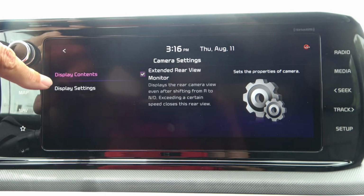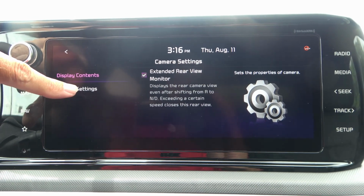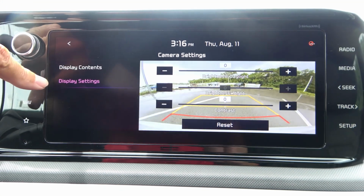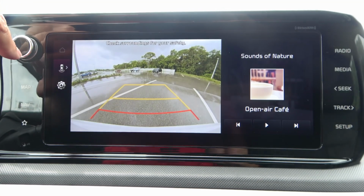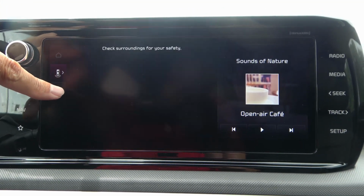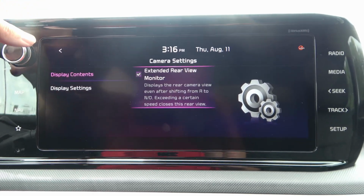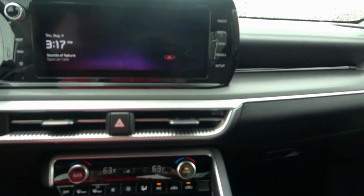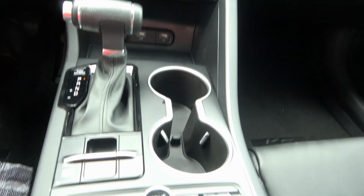The only options that we have is the display contents, extended rear view monitor and display settings. Now let's go back in here, and that's the only options that we have, nothing else. Okay, put it back in park. Move on down here to see what else we have.